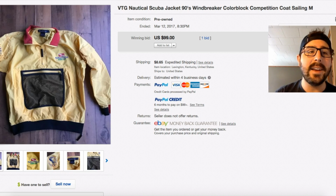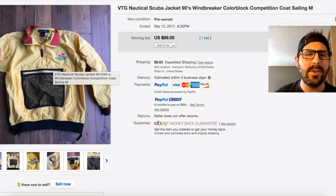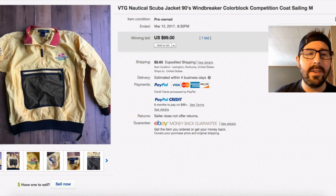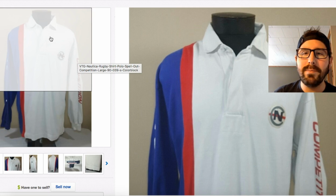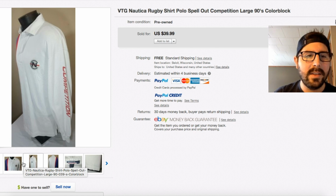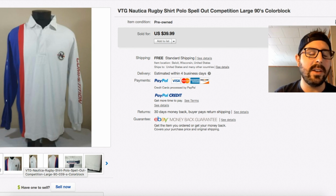This sold for $99 plus $8 shipping. This shipped first class, I think. So they even made money on the shipping there. Here's a long sleeve polo. Again, these are the things that you're looking for. I won't keep going into it, but color blocking, big letters, big logos. That's the trend that you're going to look for in the Nautica.